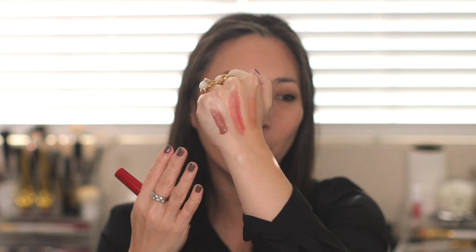But I want to say this has the same longevity as a really pigmented cream lipstick, but the finish of it is not quite as shiny as a cream lipstick. It is, I don't know, kind of a dulled down version of that. It's obviously not matte. It will dry down a little bit more than this, but it's not matte. Again, it has this velvet finish. It's just really interesting. So this is number 9 on my list.